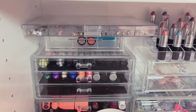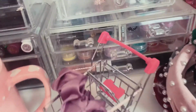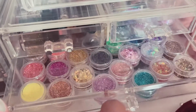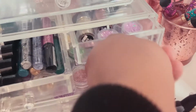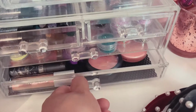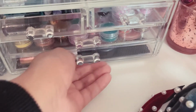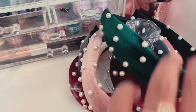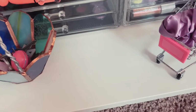This is all my makeup, or more makeup. That has my MAC stuff, all my glitters. The little basket cart I got from, I believe, Hobby Lobby. Here's some MAC stuff, and just other miscellaneous stuff. Here's all my headbands.